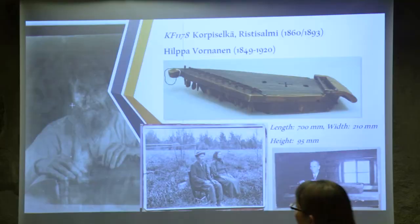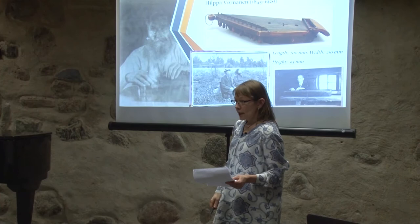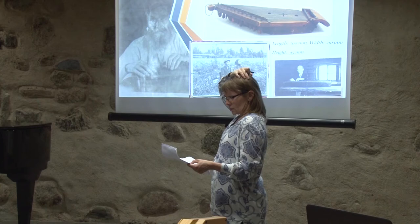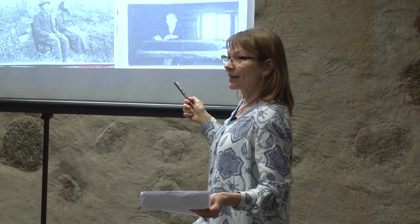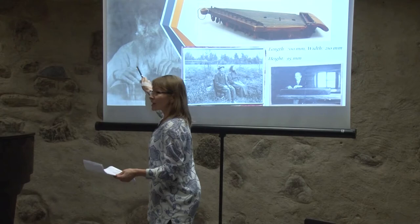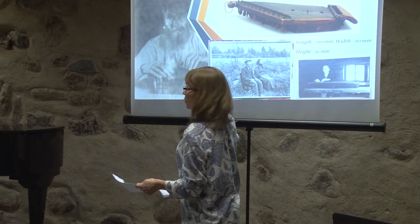This photo is taken by Armas Otto Väisänen, the famous Finnish folklorist who met Hilppa in 1916. And Antero, the son, said that his father had told that you should get it from the pine. Because the kantele was made of pine, the pine and spruce were used in the south.